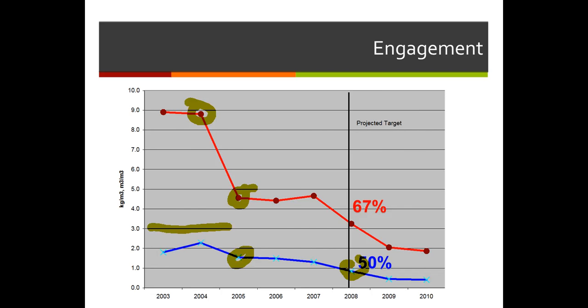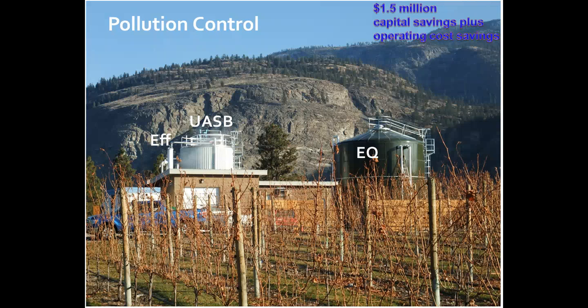The important thing is we then built them a treatment plant, but instead of building it on this basis, we built it on this basis. By doing that, they were able to cut the capital costs by $1.5 million for their treatment system, building it half as big. So it's always better to reduce it at first before you consider treatment.